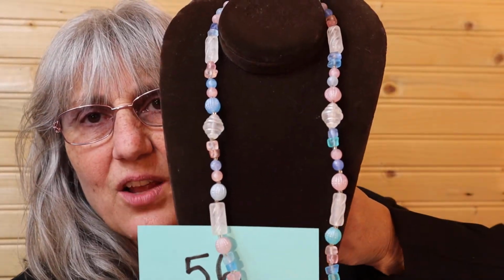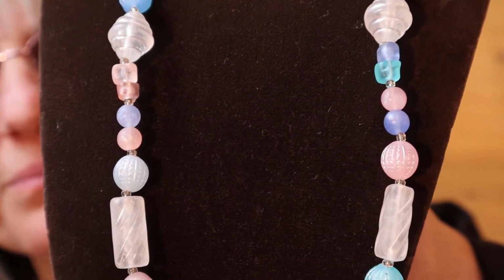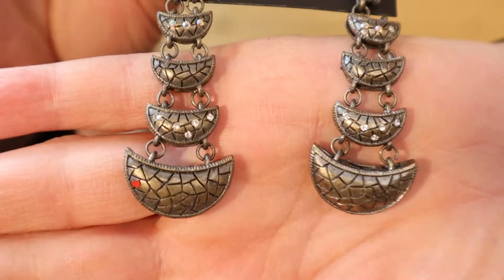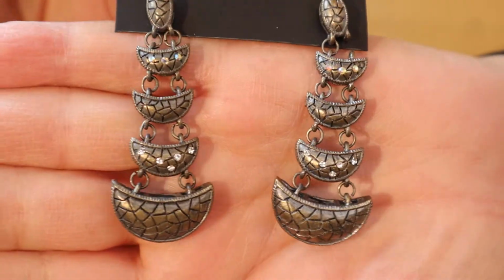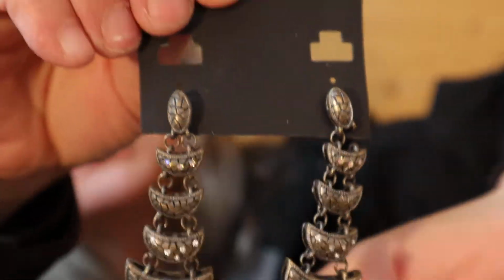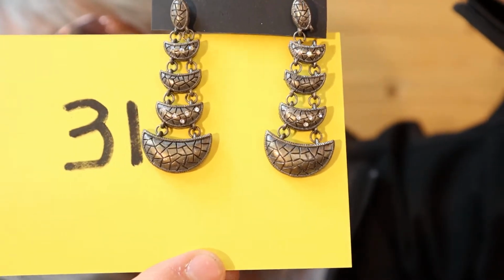Number 56. Longer length. Oops, that box that it belongs in was a little deeper. So these are brand new, never worn. Drop earrings. That red on there is probably a piece of sequins. I received some of these wrapped in sequins, so hence you'll see some of them. Brand new, never worn, number 31.